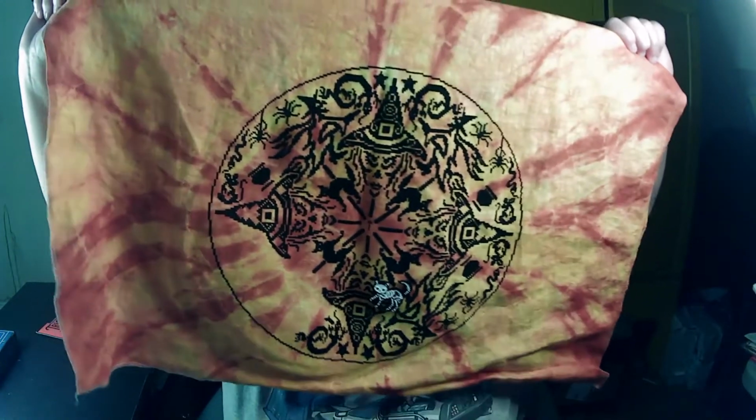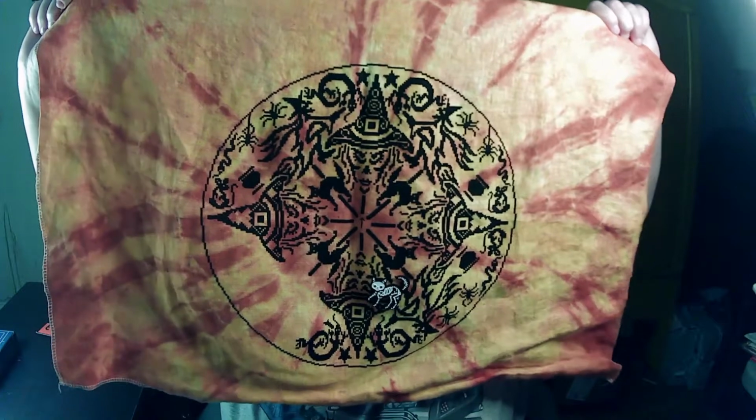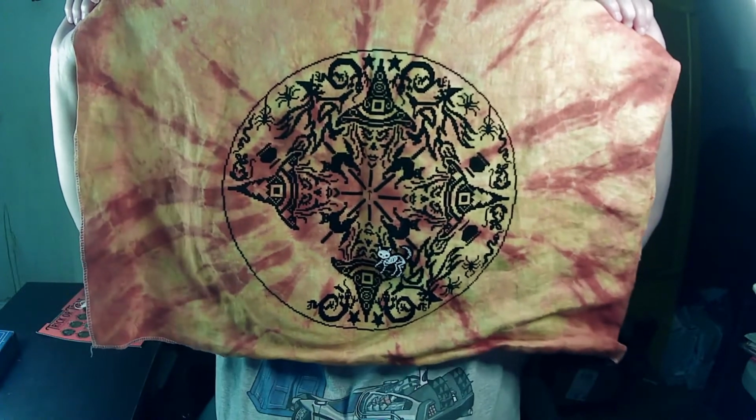I'm not sure where I put it. It's floating around here somewhere, but for some reason, after doing this yesterday, it didn't find its way back into my project bag. So it's probably over here on the pile somewhere, because there's a pile over there. There's always piles in my house. So that's where that is. And like I said, really, really happy with that.